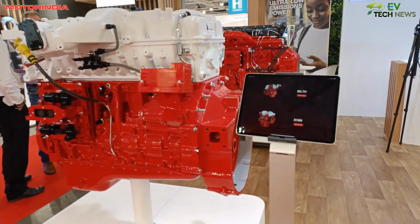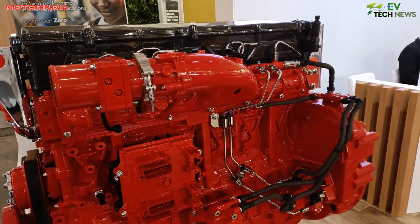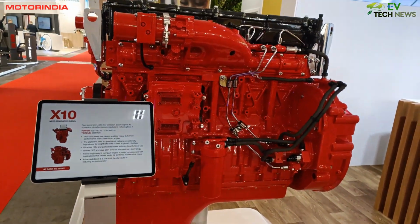So for instance, the hydrogen one that you can see here is made to maximize the power capability out of hydrogen. There are design features inside that allow us to reach 290 horsepower from a hydrogen engine, whereas the diesel is only just over 300. So it's very, very close to diesel performance, and people will have confidence in that as well. This engine has also been recently launched to the Indian market, so it's very well known globally.